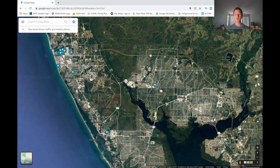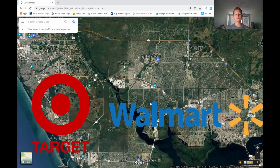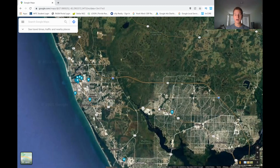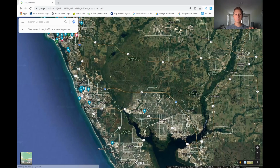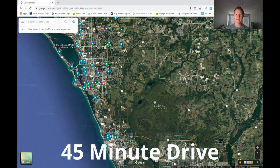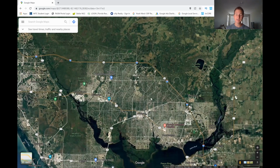And if you want to know where the nearest grocery stores are, there's Publix. There's several Publix all around the Northport area, but there's also a Target and a Walmart that you can go to. And if you want to go to downtown Sarasota, you'd have to hop on to 41 and then get onto 75. But downtown Sarasota is about a 40 to 45-minute drive from the center of Northport. If you're living over here, maybe a little bit longer than if you were in the center of Northport.